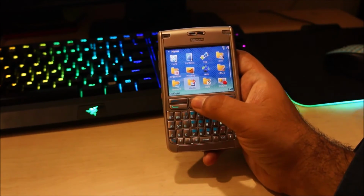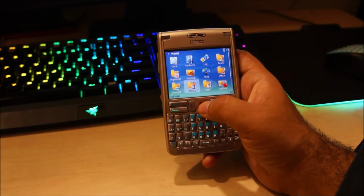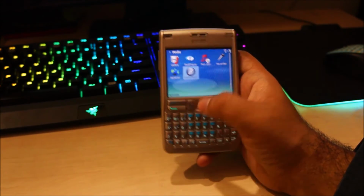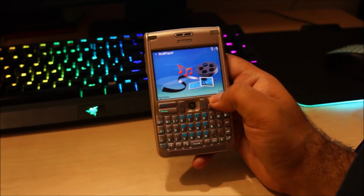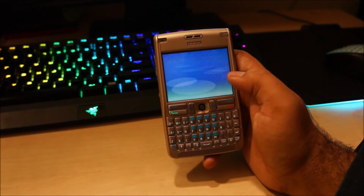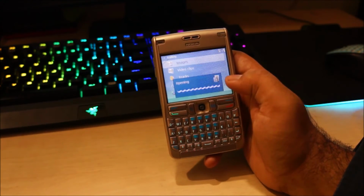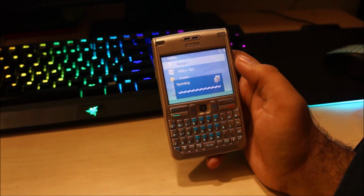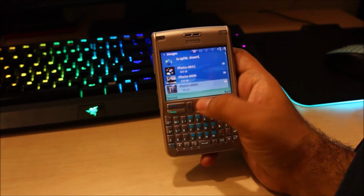And sorry guys, I almost missed the media part of this phone because it went straight to the office part. So in this phone you get the RealPlayer, which is right over here. Yeah, this phone didn't really used to play most of the formats, and the gallery of this thing was pretty horrible. I remember the N series phones had much better evolved galleries to view your photos, view your video clips, and play back your tracks.